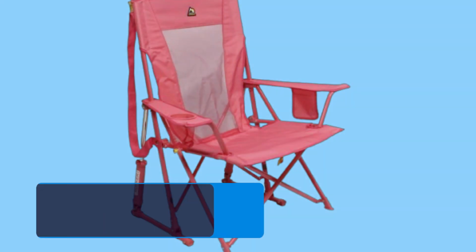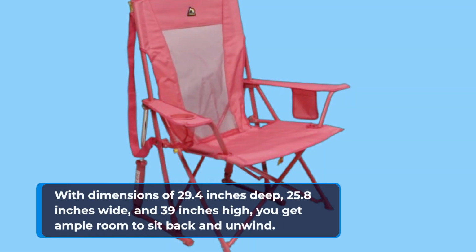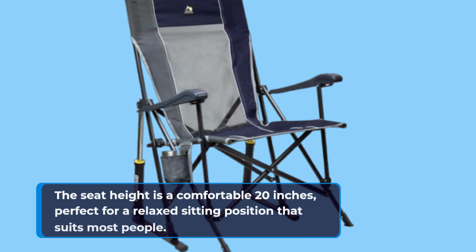With dimensions of 29.4 inches deep, 25.8 inches wide, and 39 inches high, you get ample room to sit back and unwind. The seat height is a comfortable 20 inches, perfect for a relaxed sitting position that suits most people.